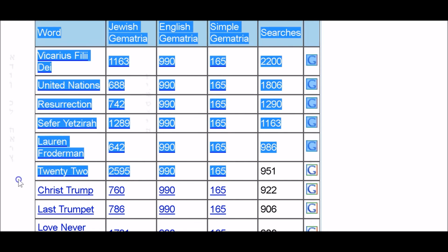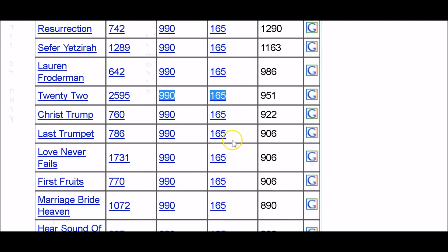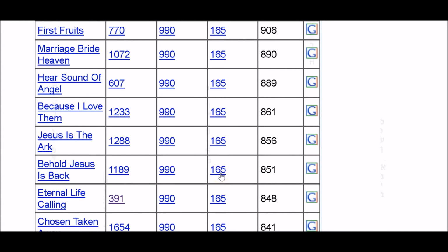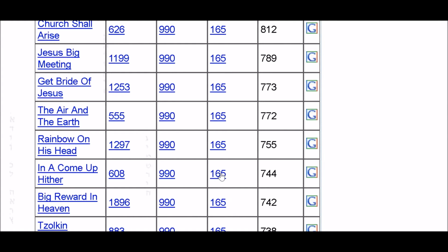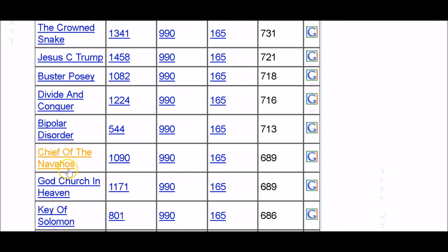Okay, 22. I've talked about 22 being the hand number and the car number, so this is the number of the slave. The Last Trumpet: I just want to show you these because these are the messages that you're getting in the headlines. If you listen to the news and these things are audible, then you're getting these messages, you're still getting numbers. So I just wanted to show you those.